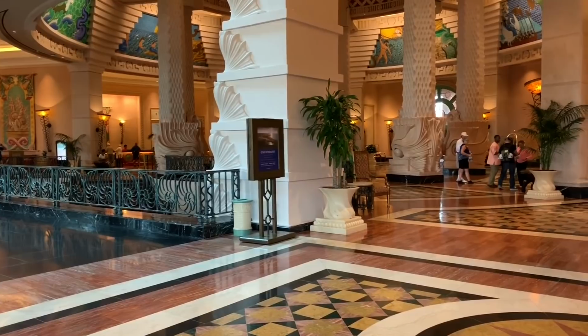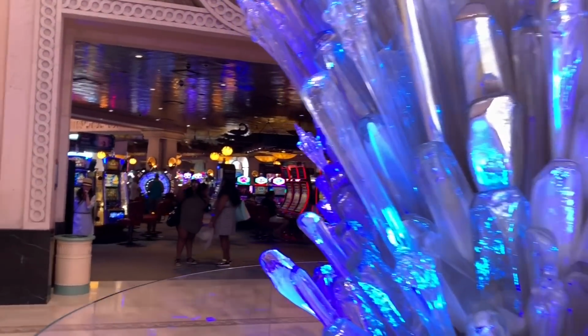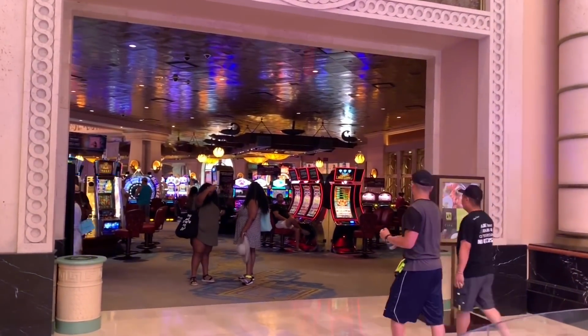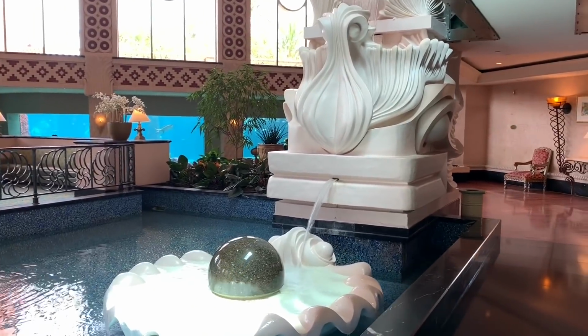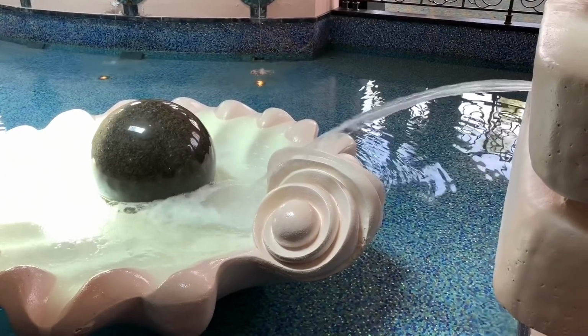Still a nice place though. I don't have time to step in that casino. I gotta get back on that ship. Plus I got a casino on my ship. Are you kidding me? Check that out. That's science at work right there. The water pressure moving that big stone.